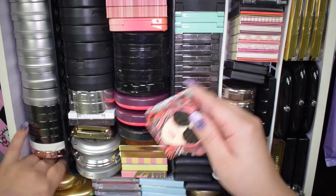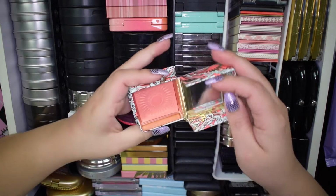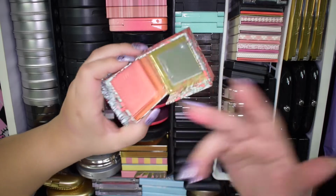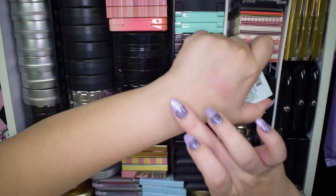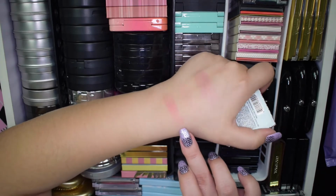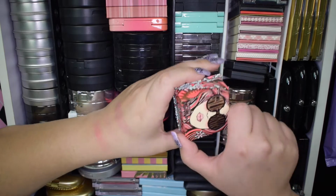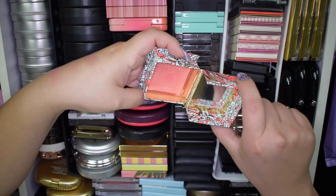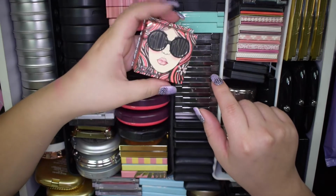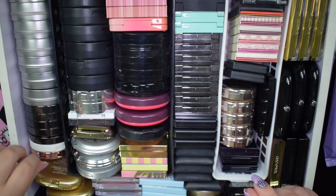Next, I have this one here, the California blush from Benefit. It's not really my favorite blush. It's very, very pretty, but honestly, it doesn't wear away super nicely. It is a little bit patchy when you put it on your skin. So I actually may declutter this and pass it along to a friend of mine who is looking to try out different blushes for her skin tone. So I'm going to put this one aside to potentially declutter.